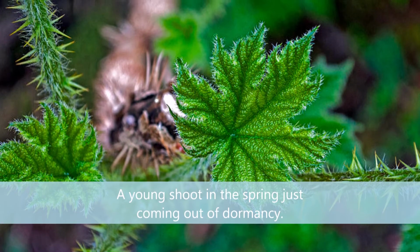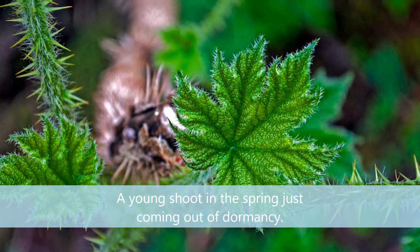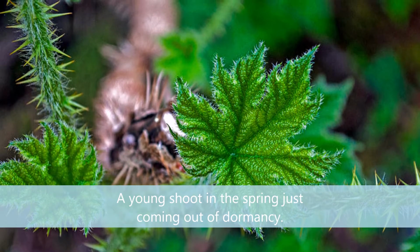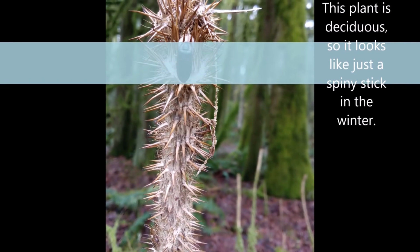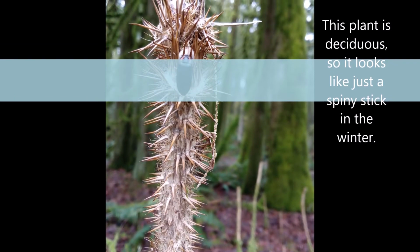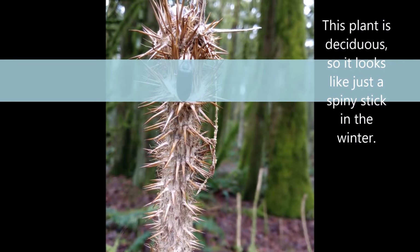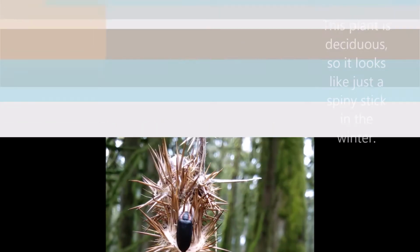This shows a young shoot in the spring just coming out of dormancy. By this time, it is already too injurious to eat raw. This plant is deciduous. So this is its winter look. It is basically just a spiny stick in the winter, cannot be touched.